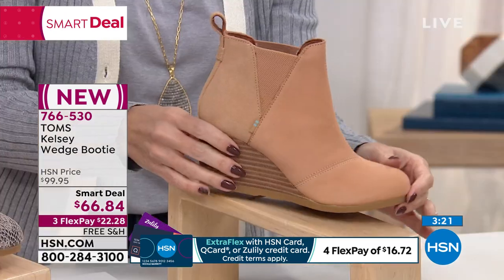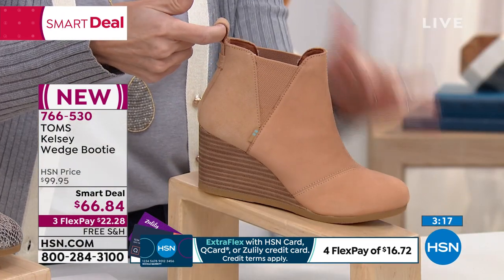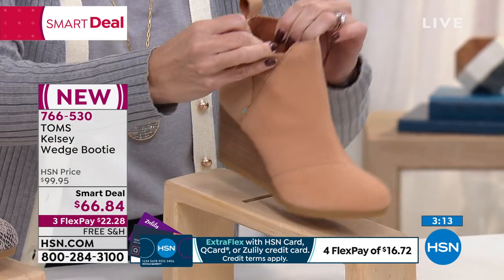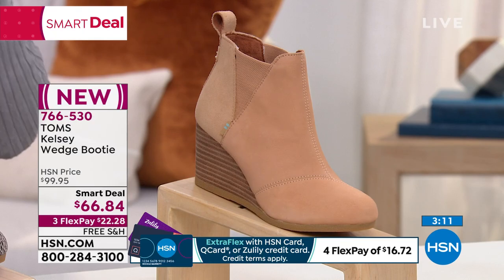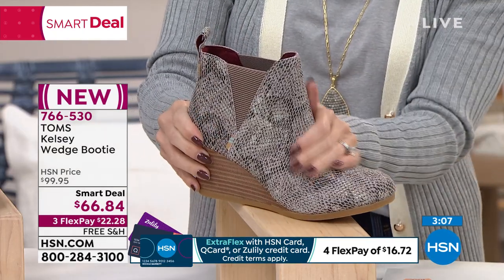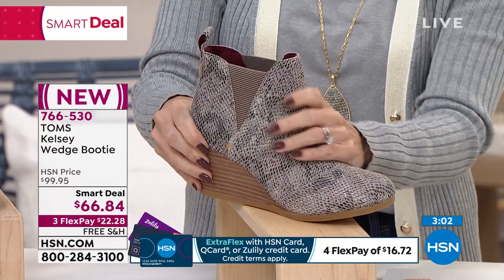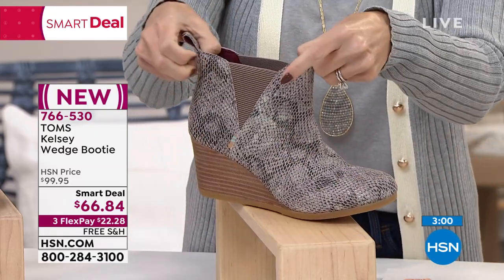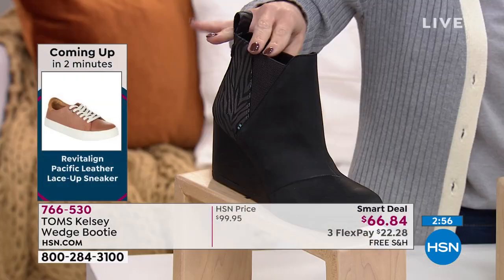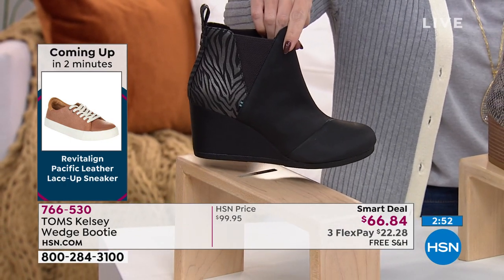Then we have your honey suede. These are so great because they're a pull-on booty. They also hit you right above the ankle, but they're soft on the inside and flexible. Easy to wear all day. This one is going to be, I think, the cobblestone snakes. So I love this one. You've got the grays, the taupes, beautiful mushroom tones. I love the tonal sides of the goring. And then finally, we have your black leather zebra. You got a little pop of that zebra animal print on the back detail.